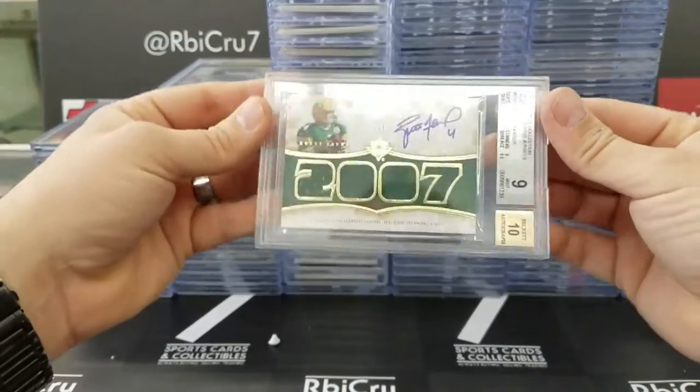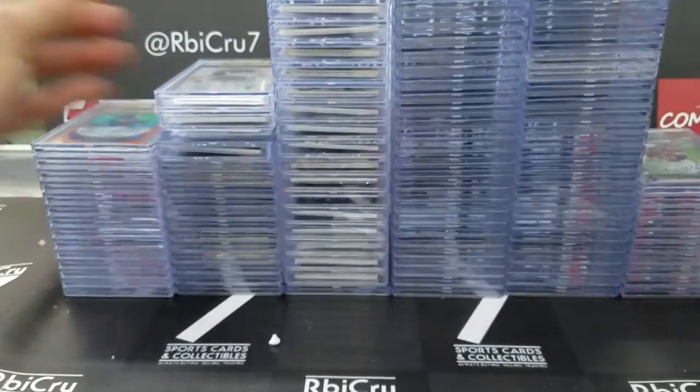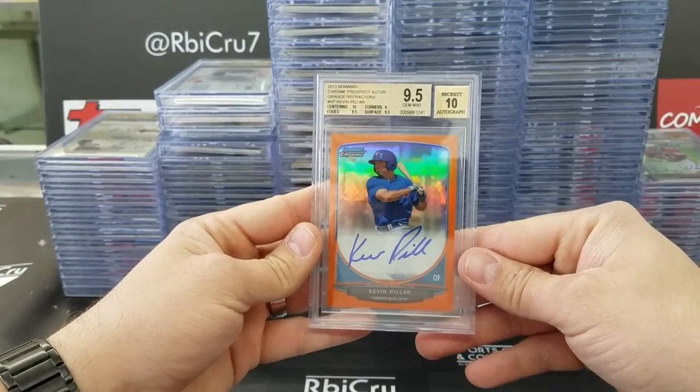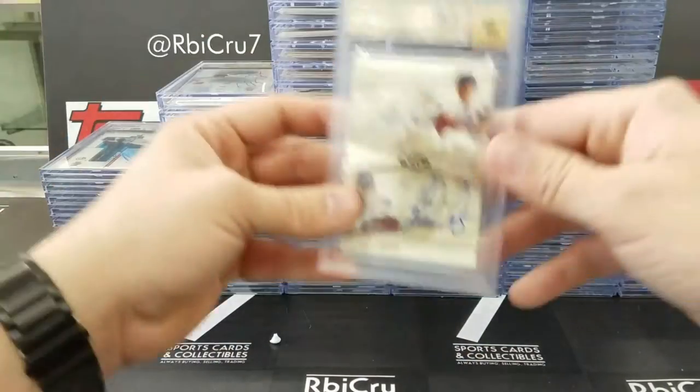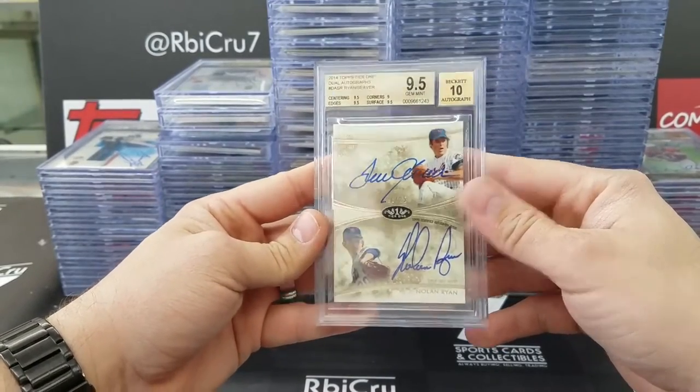My Brett Favre Premier Auto to 5, 9.5, 9, 9.5, 9. Wow, 0.5 away, so I'm going to try to get that to bump. I love that card. Kevin Pillar, Orange Refractor Auto, a 10, 9.5, 9.5, and a 9 to 25. This is sick. We got this one, three 9.5s and a 9, 21 to 25, Tom Seaver and Nolan Ryan.